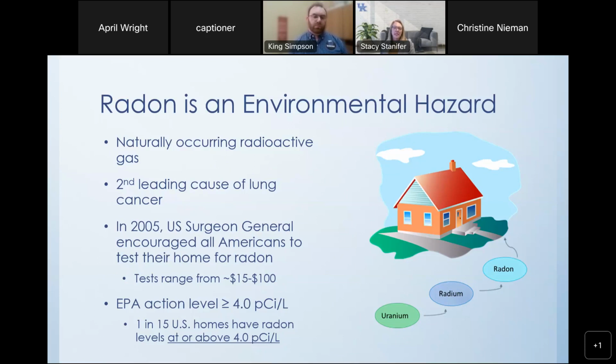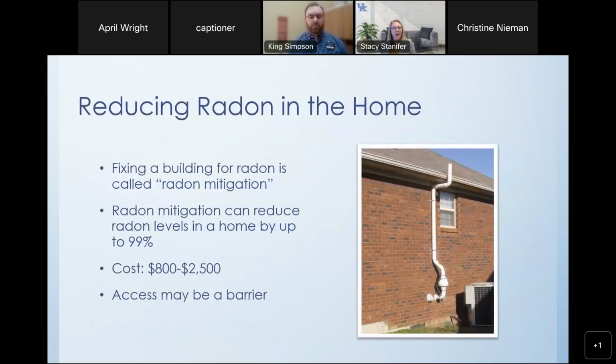Because you cannot see, taste, or smell the radioactive gas, in 2005, the U.S. Surgeon General encouraged all Americans to test their home for radon and fix their home if their radon level is greater than or equal to 4.0 picocuries per liter. When high levels of radon are found, steps can be taken to reduce levels in the home. Systems can be installed by professionals that essentially suck the air out from beneath the home, preventing it from being pulled in. These systems are highly effective and can reduce radon levels in a home by up to 99%.